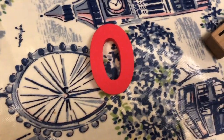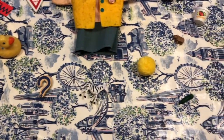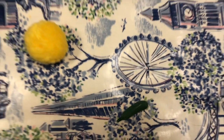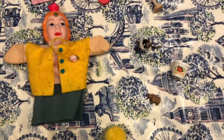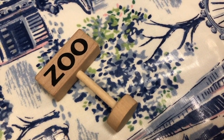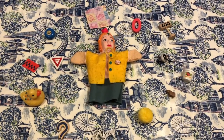Well done, that's a number, the number 0. Yes, and a zip. We all have them on our jackets, usually. And a zucchini. And finally, zoo. Well done, you have found everything.